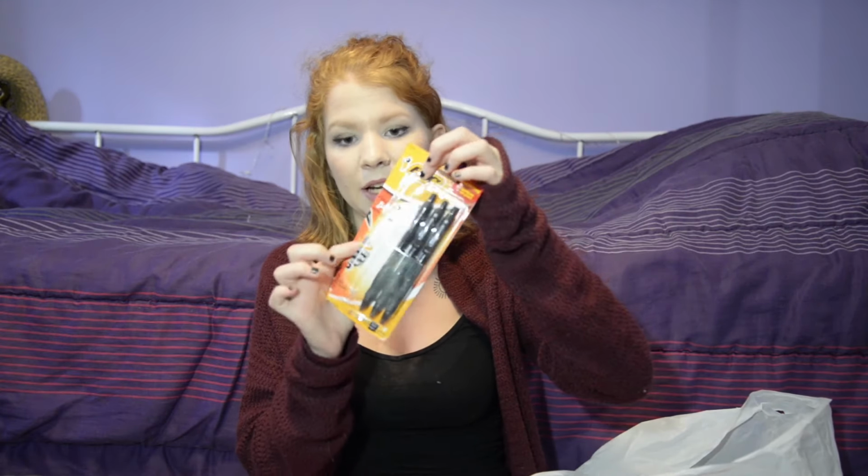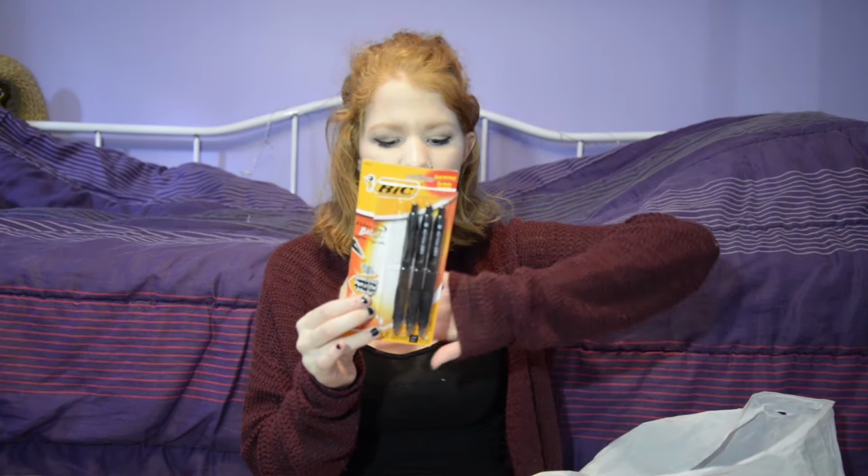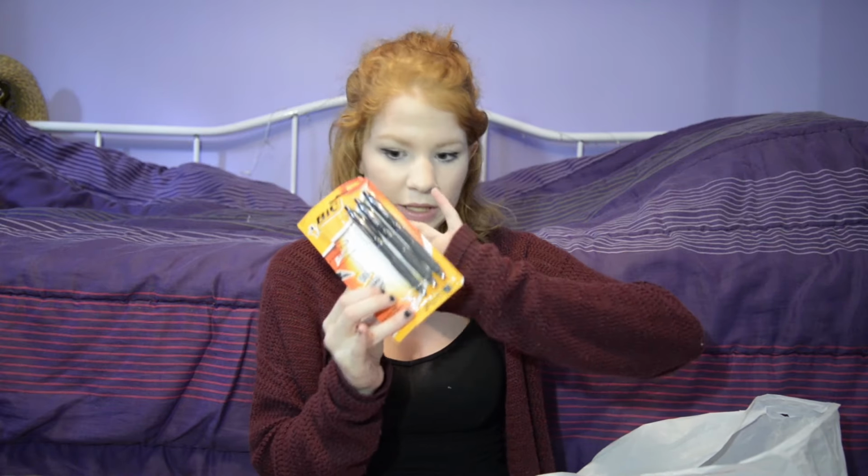I got some glitter because I'm going to be doing some DIYs, which I will show you. Also some mechanical pencils because I do Scantron tests, and these are number 2. I also got these Bic Velocity bold pens that I've taken one out of, but these are really nice like jelly pens and I love taking notes with these.